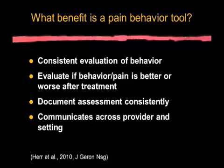Any of these kind of changes can suggest that pain might be a cause, although they're not specific for pain. So one of the things that we are trying to encourage is the use of a pain behavior tool that helps focus behavioral observations so that it can be done consistently across provider and observer. And having an identified tool that's used in your institution can advance this effort. And it also helps with documenting assessment in a way that can be monitored over time to observe if behaviors are improving with treatment and to communicate across provider and across setting.